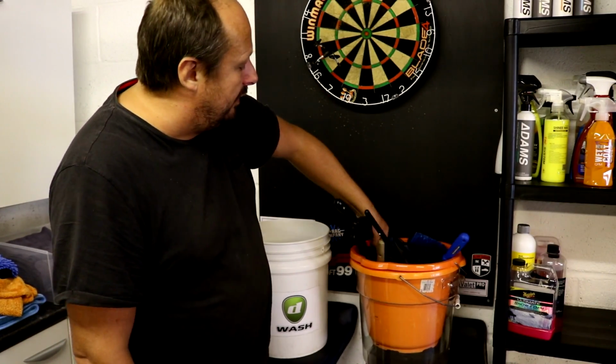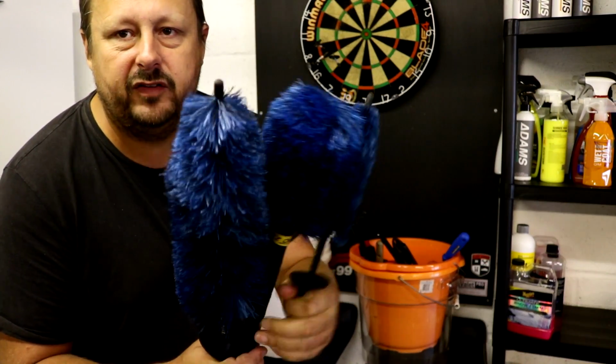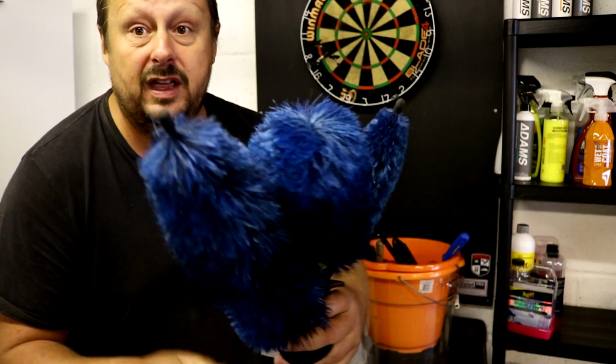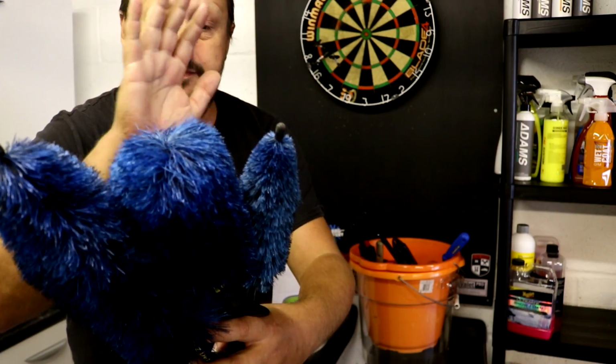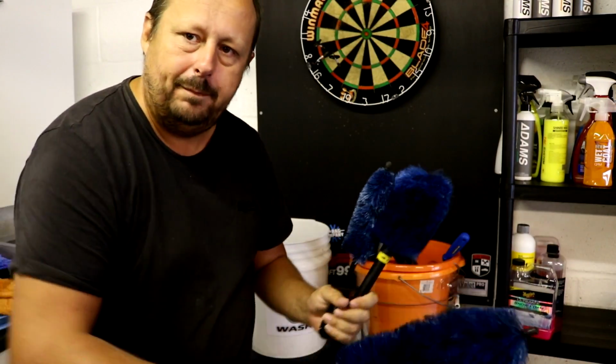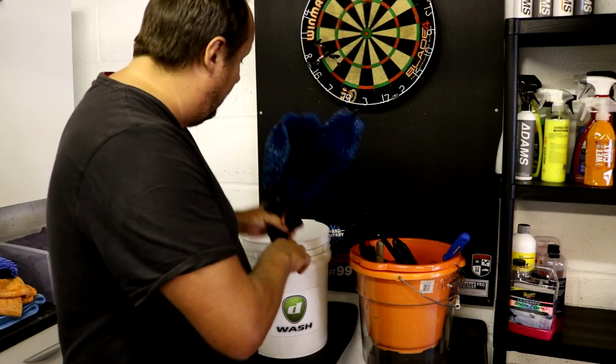Going on to brushes, guys. I love these EZ brushes. I think they're perhaps the ones that I would recommend, but you're going to have to pay the money for them to get this large, medium and small set. If you look after them and handle them well, they last. If you start bending them around, they're going to snap on you very quickly.